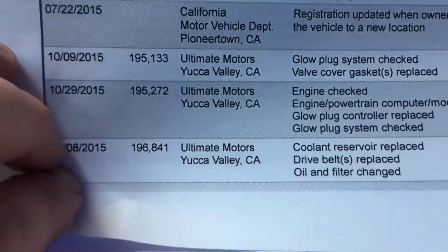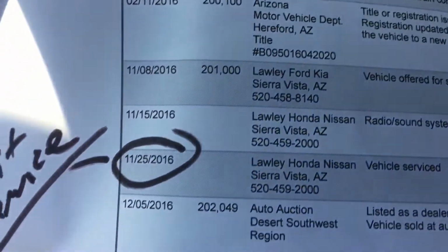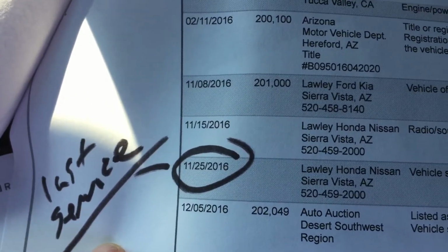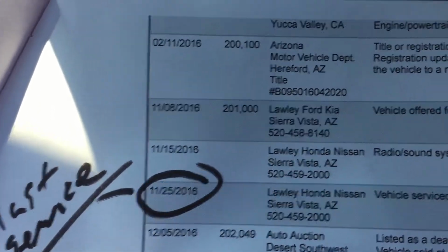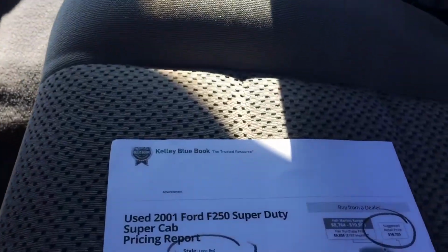Changing oil, belts, coolant, everything. Boom, boom, boom. And then it ended up in Arizona from California. Last service was 11/25/16 at Lolly when they took it in. They probably just gave it an oil change because the oil was nice when we got it.